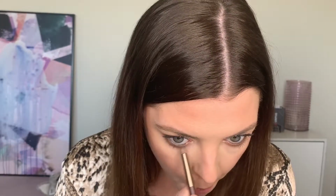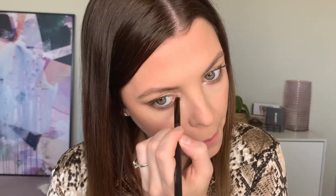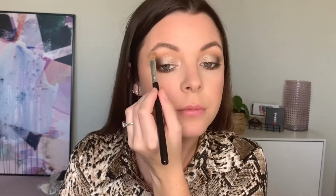I'm going into the Jaclyn Hill palette again and using that Shh colour to blend it out. I'm going to use that pearly shade from that MAC palette. We'll do a slight brow highlight. Just go with a fluffy brush to smooth out any edges.